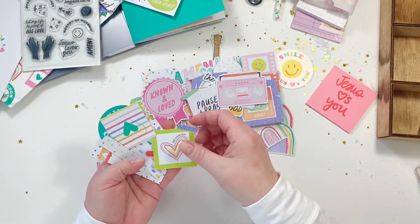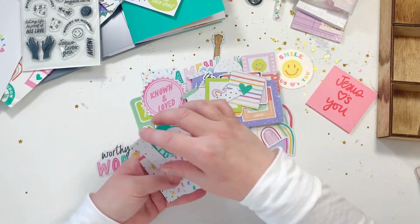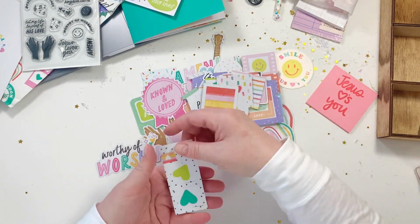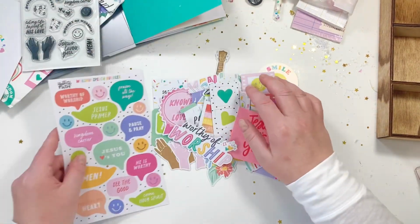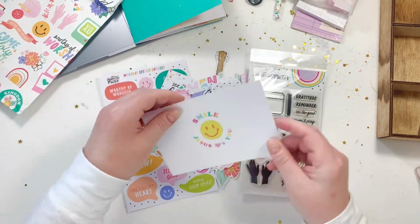Here we have pause and pray. We got a little boom box, cutie little hearts. So lots of hearts, lots of smiley faces, lots of florals. This devotional kit you cannot smile being around it. It's just so cute. It has everything in it that I personally love, and I think it's going to be such a great way to kick off the new year.